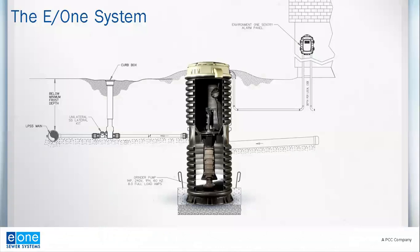So this slide demonstrates what the system looks like. It's kind of the ant farm view, if you will, of what this system looks like when it's installed in the ground, if you were looking at it from the side. So we'll just start on the right side of the frame here. You'll see the house with the E1 Sentry alarm panel.